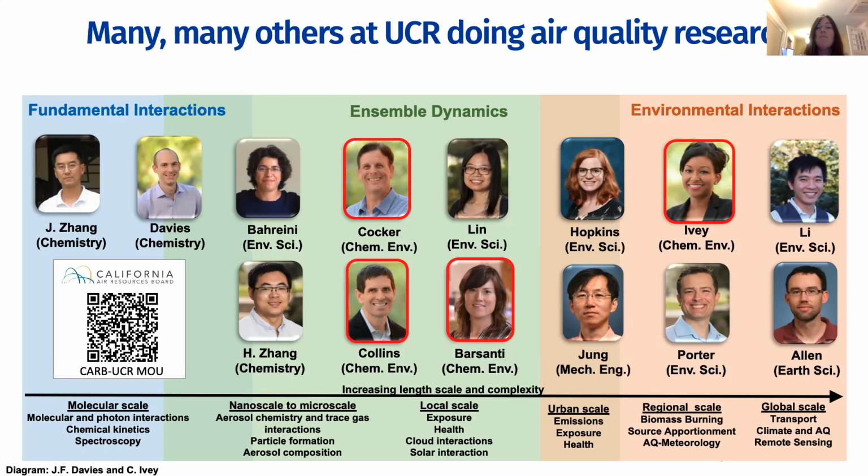We talked a little bit about biomass burning and air quality. We haven't talked too much about air quality and meteorology, except I did note that temperature and climate change do influence air quality. So this is a regional scale process all the way up to the global scale. When we look at these environmental interactions, we have environmental science faculty, and then up at the global scale, we're adding earth science faculty into this picture. So we have these really unique opportunities for cross collaborations and interdisciplinary work, and I think a number of us in the department have ongoing collaborations with these faculty across the campus.